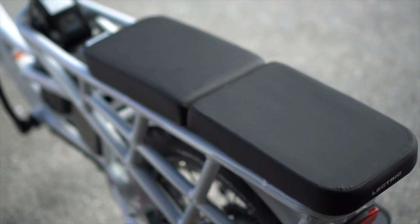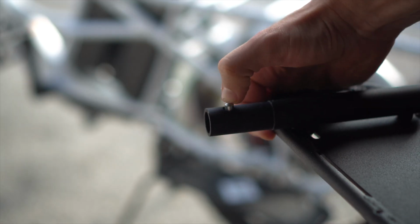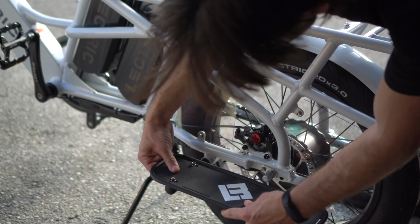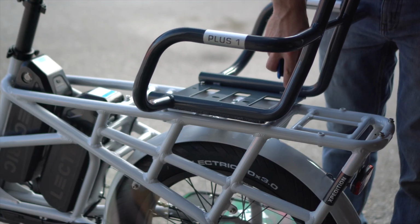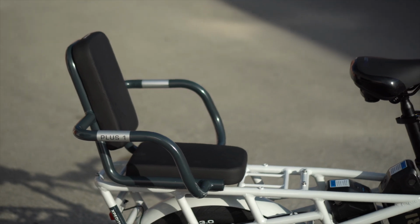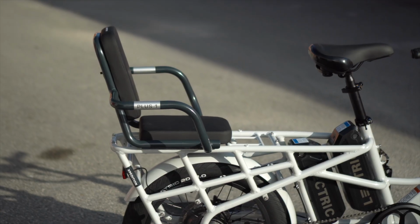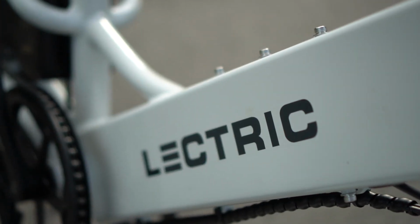Of course, there are deck pads that turn the rack into a cushioned seat, and they have this nice quick release feature, but there are also some nice quick release running boards for creating foot space. And I love that +1 seat that fits a full-size adult in a comfortable and confidence-inspiring chair. And the pads on the chair are even the same deck pads from the rack. How cool is that?